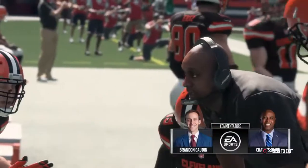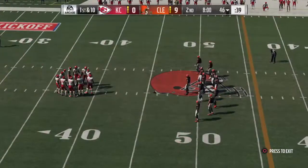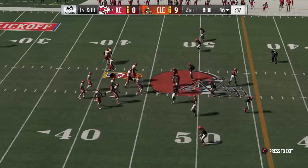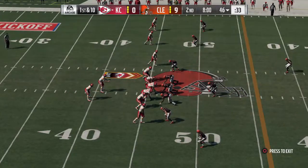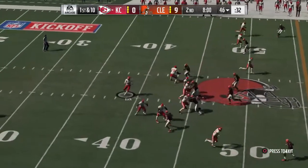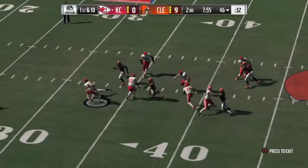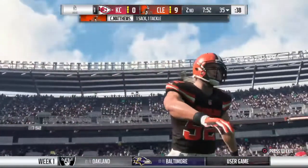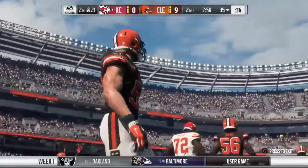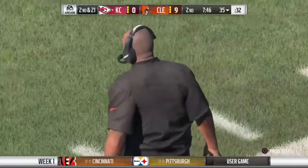I'm Brandon Gaudin as the Chiefs in possession of the football as we begin the second quarter. And they've got it here with a first down. Out of the gun, Locke. And a big loss here as he's taken down. Clay Matthews coming hard from that linebacker spot. He drops him for a loss of 11.